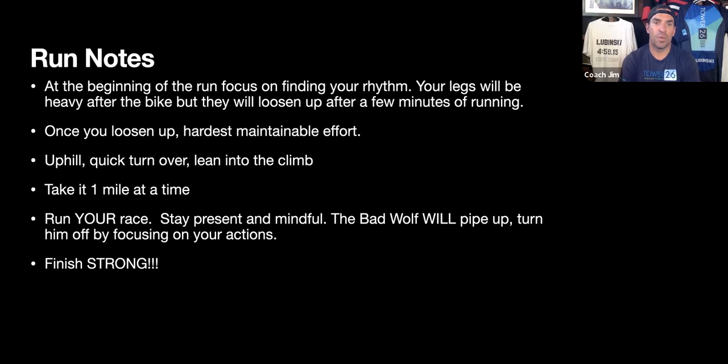Just stick with it. Once you loosen up, find that hardest maintainable effort. Remember, you're racing, guys. Get after it. Stay on that effort. In order to do that, stay on top of that nutrition. Once again, same thing on the bike. Do it on the run. Every 20 to 25 minutes, you're taking in a gel, something that's easily digested, maybe some blocks if you can't take the gel.